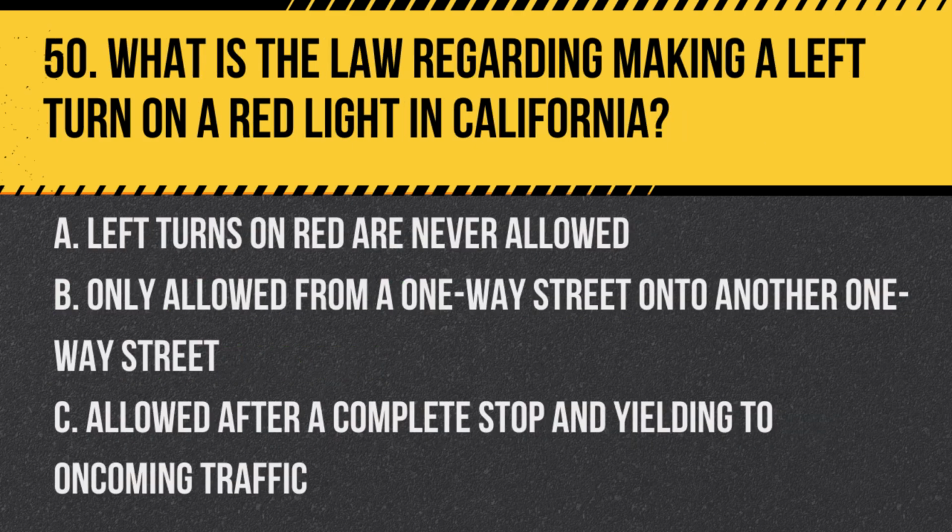Question 50. What is the law regarding making a left turn on a red light in California? A. Left turns on red are never allowed. B. Only allowed from a one-way street onto another one-way street. C. Allowed after a complete stop and yielding to oncoming traffic. Answer: B. Only allowed from a one-way street onto another one-way street. In California, drivers can make a left turn on red only when turning from a one-way street onto another one-way street.